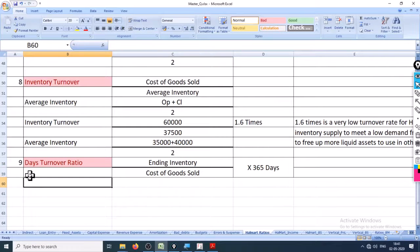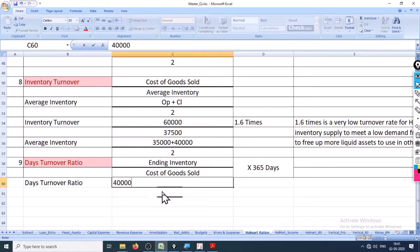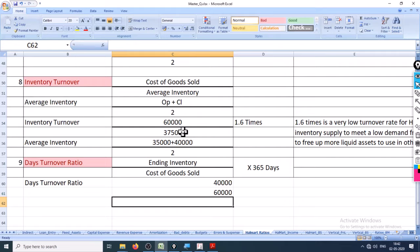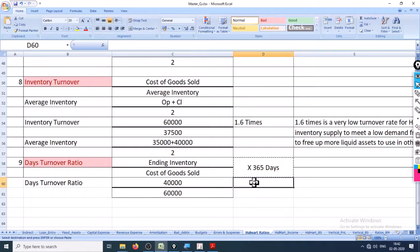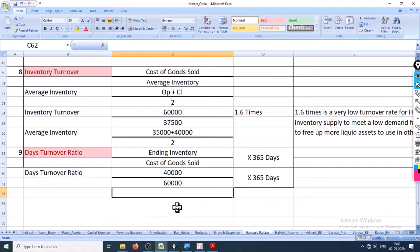Now, what's the ending inventory? Days turnover ratio. The ending inventory for Hallmark is the closing inventory, right? 40,000. Well, that's what I guess. We might be wrong, but we have our cheat sheet. Cost of goods sold is given. That is 60,000. Good to go. Multiply it by 365 and let's check out the answer. That is 4 divided by 6, and this into 365. Okay, so 243 days.